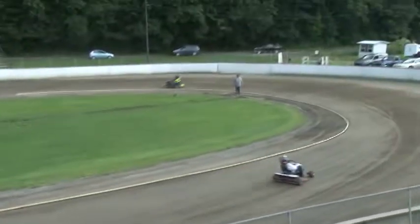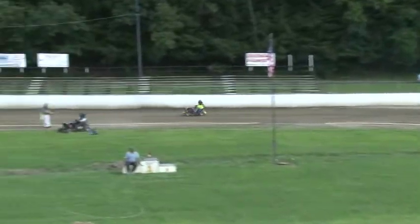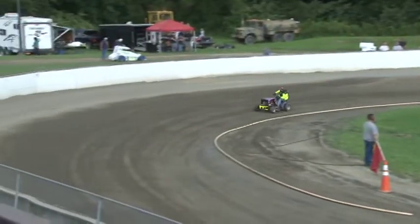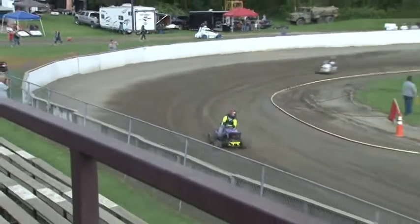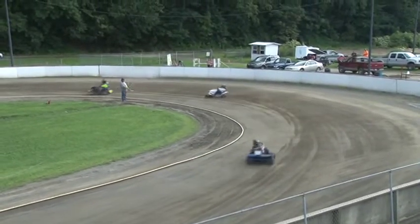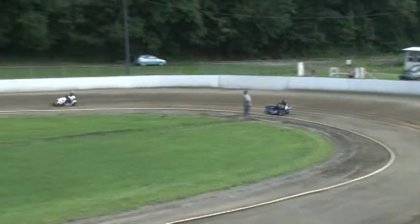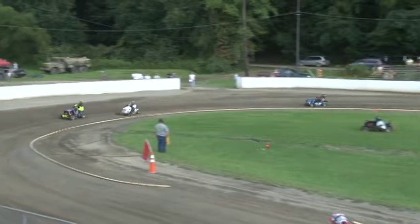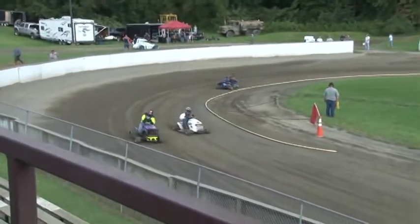Edwards, Simmons, West as they ride it off. And problems with the Simmons 11 machine of Dennis Simmons. He's out. Race leader is the 81 of Bobby Edwards. Second, the 116 of Samuel Simmons. Third is the Jamie West 16 ounce, and he's battling for second.